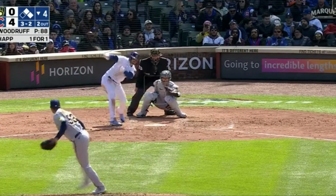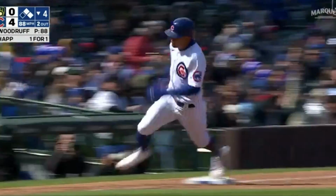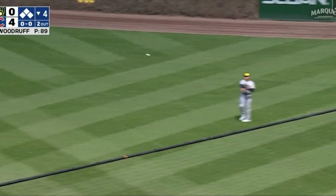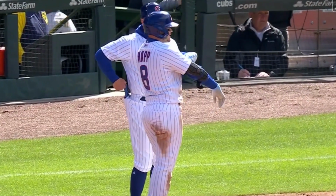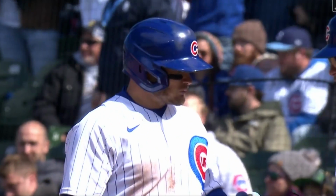Then here in the 4th, Ian Happ hits a grounder to right field. Rafael Ortega's going to score. Happ starting off the year hot. Seems to be following up on his September campaign quite nicely.